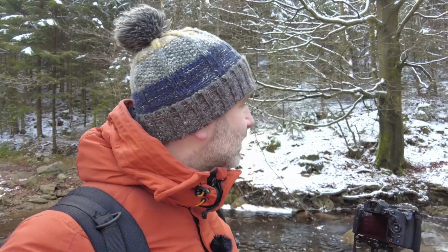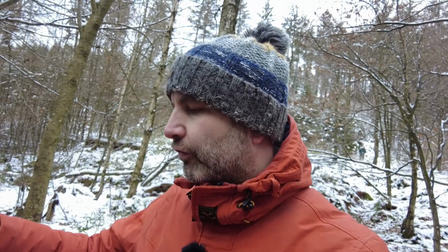There's some beautiful light coming through at the moment. It's the first sunlight we're seeing today, so that would be nice. But yeah, let's see if we can find a nice composition here at this beautiful river. So I think I found a nice composition over here, and I'm actually trying to do it with a pretty long exposure.